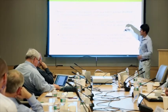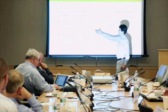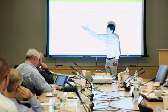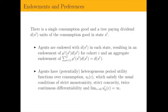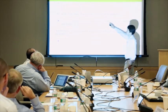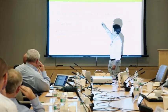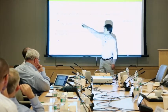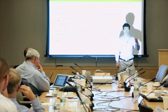There's a single consumption good. It's dropping fruit. There's an endowment. There's a single tree dropping the consumption. The endowment is that each type receives fruit in its relative proportion of the population. I use a constant relative risk aversion utility function here, so it has the standard Inada condition properties. Now, the aggregate state is going to follow an S-state Markov process, which is evolving as you would see with these conditional probabilities.